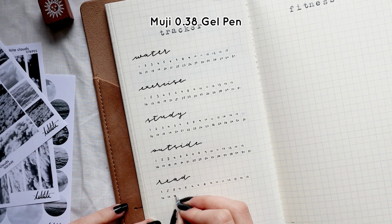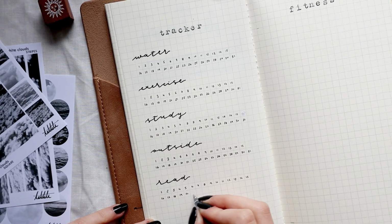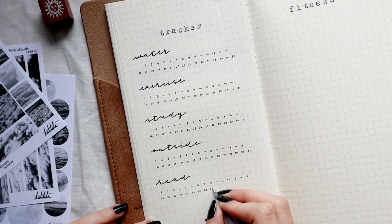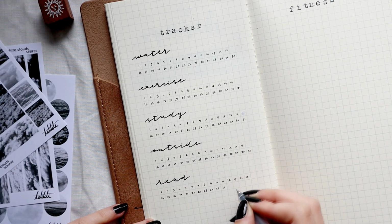I then added more decoration to the bottom because it was feeling kind of naked, but I really like how the page is full of things, but it's not too cluttered. That is my sweet middle point.